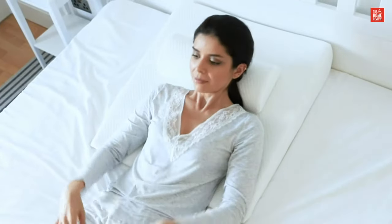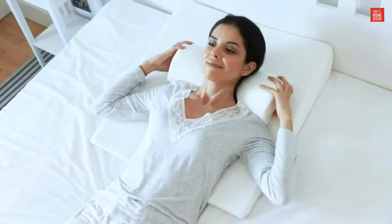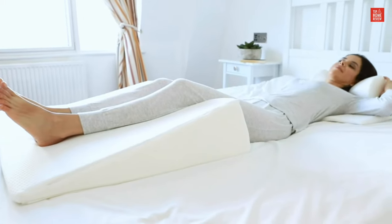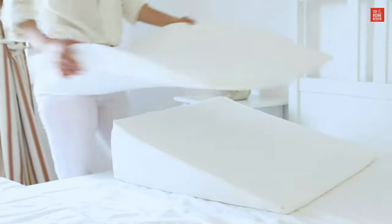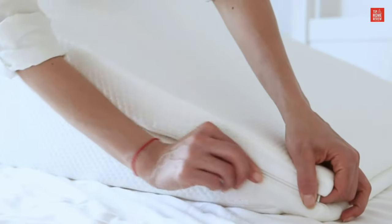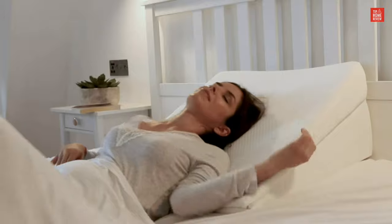Great for upper body posture correction. And when placed under your legs, it will help to provide support for your lower body and improve circulation. Create the lasting feeling of comfort and ease your body aches with multi-purpose Relax Support Wedge Pillow.